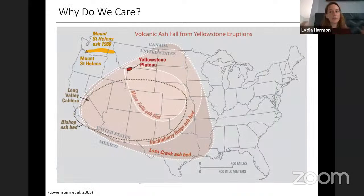And why do we care? These are huge supereruption systems I'll be talking about, and they have huge implications for climate, they have implications for society, and their deposits go a really long way.